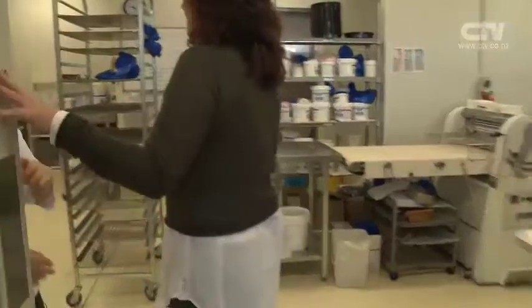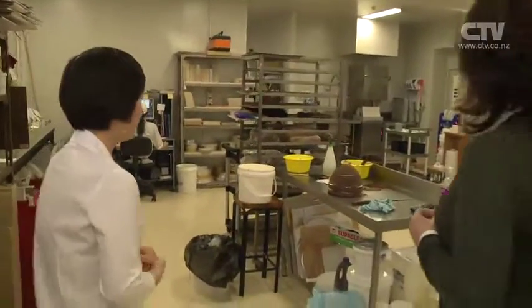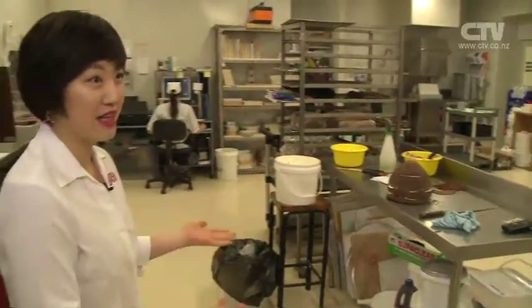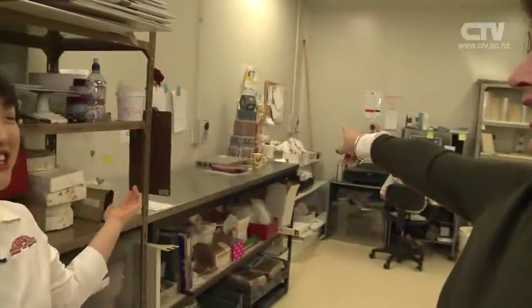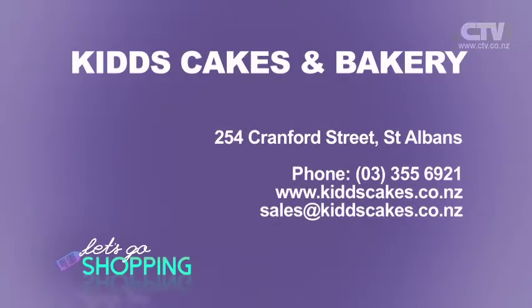Just come in. Oh my gosh, Annie. Oh, we've got one in the making here. Yes, yeah. So in here, what happens is we have a look at the tags and shape the cakes and buttercream. That's the cake that we won the competition with last year. We got the gold distinctions. I can see us having to do this whole cake section thing again, Annie. This is wonderful. Kids Cakes and Bakery. You'll find them at 254 Cranford Street in St Albans, open 7 days a week. We're going to have to come back and do more on these cakes. There's just too many.